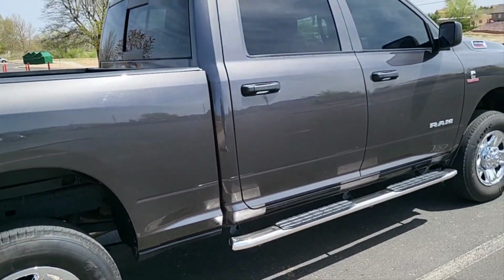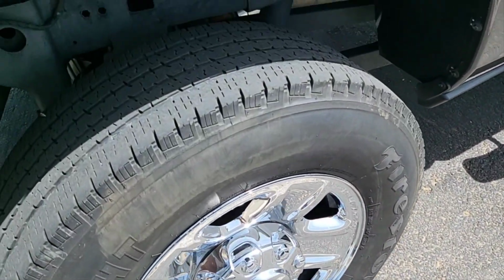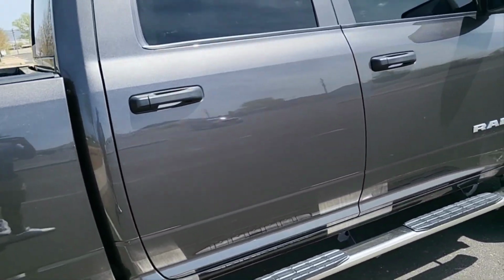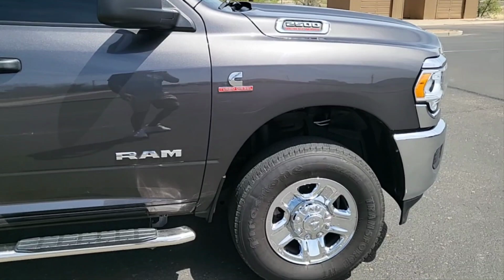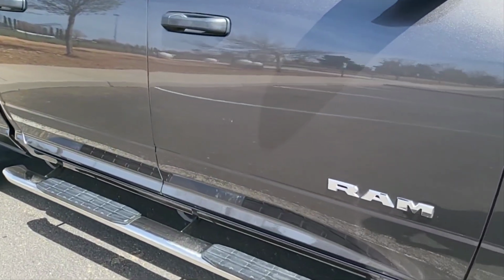I haven't done anything to the wheels. It's still the original wheels. It's still the original tires. Everything is exactly the same. So, no change there. It does have a little ding right here.